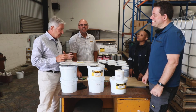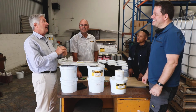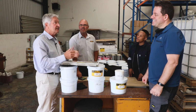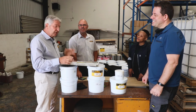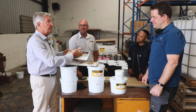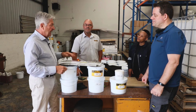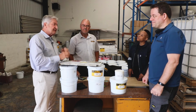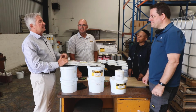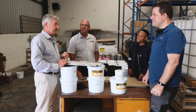But what Pekay wants to do is to try and up the ante a little bit. Make a product which is a little bit easier to work with. We do manufacture one of our 1-part PU flooring adhesives, which is a polyurethane base, and it's specifically designed for timber. So it's not really right for the LVT. The biggest problem is it doesn't bond to the back of the LVT.